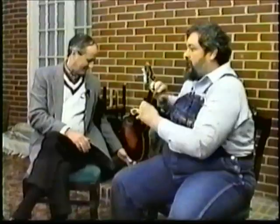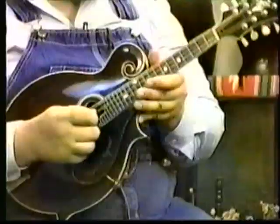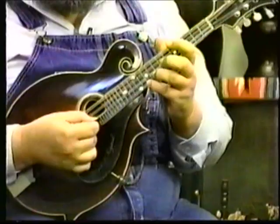Sounds beautiful. Does it get better? Well, let's see what it does when you stick the verzi in there. Once again, the secondary soundboard is under the top of this mandolin, suspended inside. I would say the same thing about that. More mellow and more complex tones.